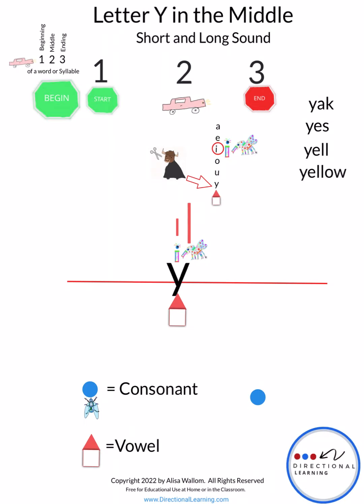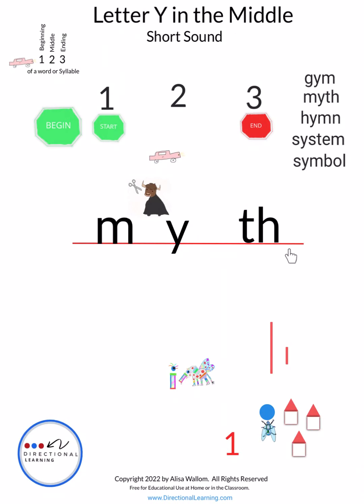Well, let's go learn about the yak. Let's decode this word. First, we have to look for the vowel. There's a vowel there. And notice this letter Y. Letter Y can be a vowel when it's in parking spot 2, when it's in the middle of the word or middle of the syllable. Vowels we mark off as houses. Now, to keep decoding, we look after the house at this letter here. Is it a vowel or a consonant? It's a consonant. Consonants we mark off as blue flies.